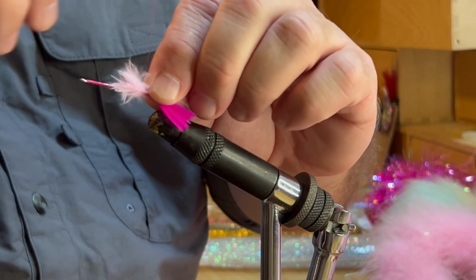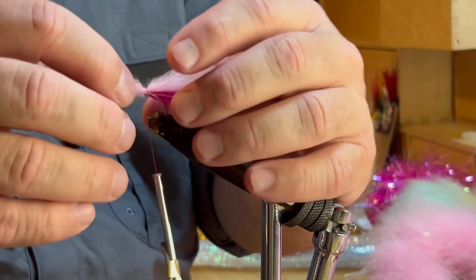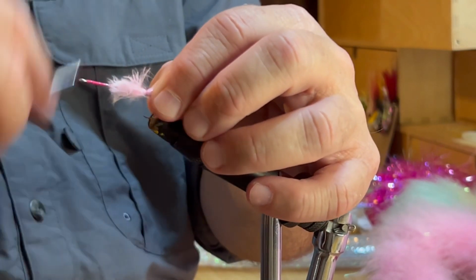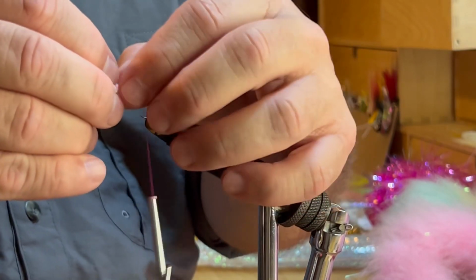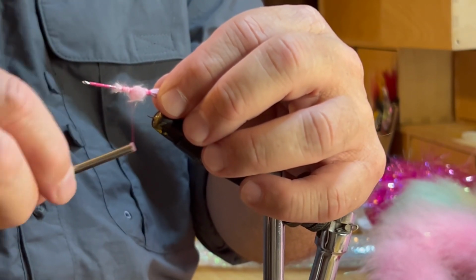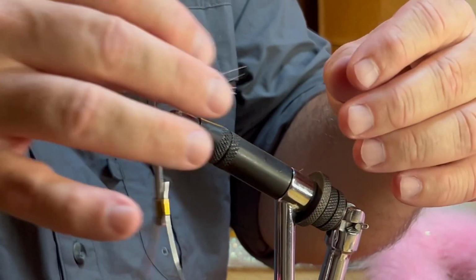Come in here, I'm going to secure this. I don't plan on trimming much of this because I'm going to use this as a little bit of an underbody. I want this to kind of spread out a little bit. See if we can hold this down, get this secured down. There we go. I let that build up a little bit of an underbody. Again, I am making this up as I go along, folks.